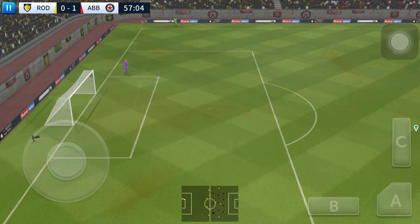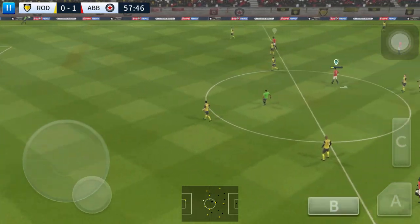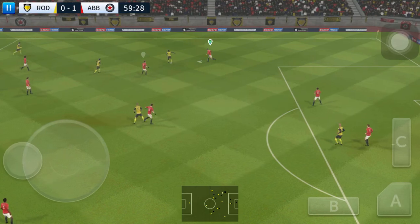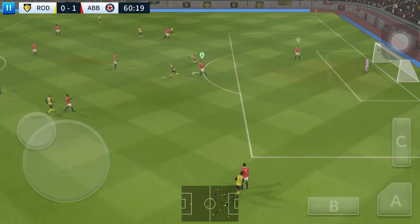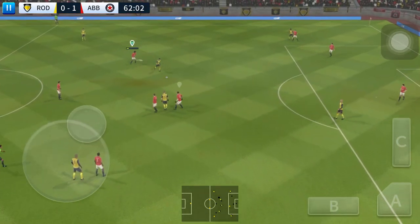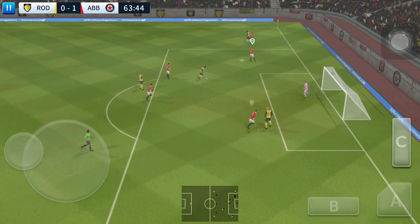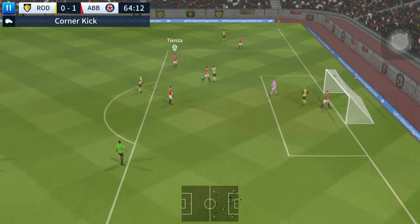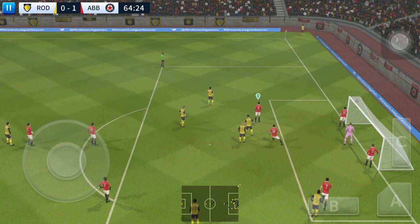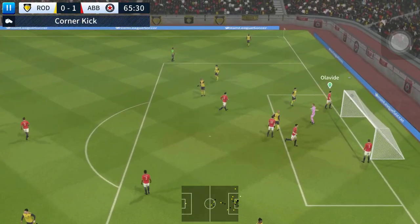Let's see that one again. No cards yet from the referee. Launched upfield by the keeper. Using the width here. He's got the ball, a great chance here. Has a crack. Terrific save by Carson. Headed goalwards. Oh, the keeper's blocked that one.